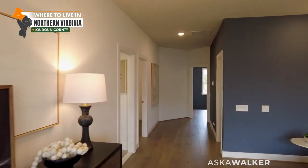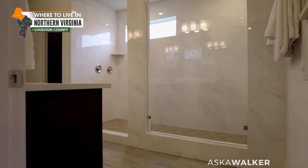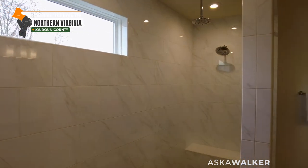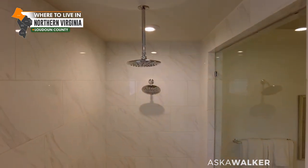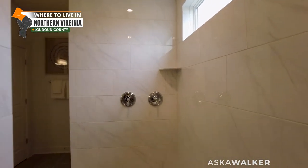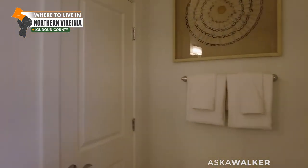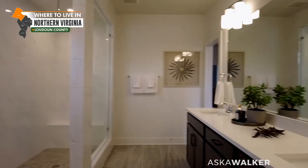Now we're gonna go take a look at the owner's bath. You'll see why I said shower, because of the size of this shower here. Look at this thing. So you do have a bench in here, right? Which is nice. And you do have a double vanity. Plenty of counter space, cabinet space. You have your linen closet inside of the bathroom, and you have your toilet closet.